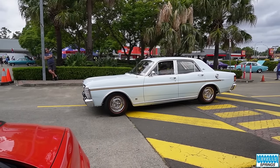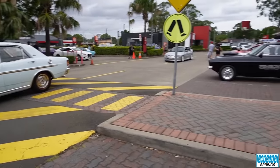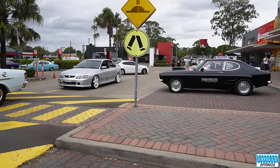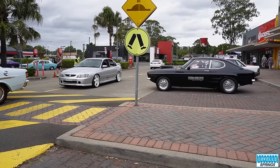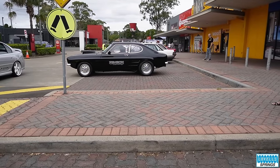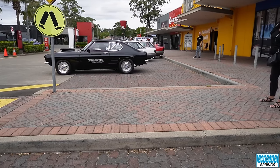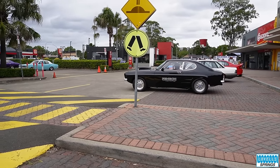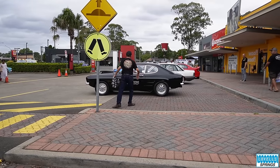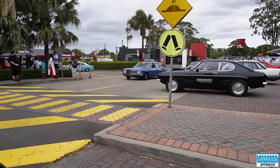Bit of a traffic jam. So I'm sitting in the ute at the moment because I've been waiting around for nearly an hour for a lot of these people to move. Away, and you've been here all day and then someone finds you when you're about to leave.